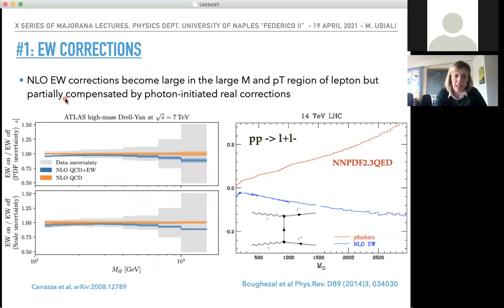So for example, here, if you look at the Drell-Yan, which is the process I was showing you before, if you do a pure NLO QCD calculation, which is within here, and you correct with the electroweak correction, you have a strong shift, up to 20% in the large invariant mass tails.